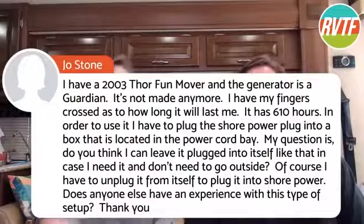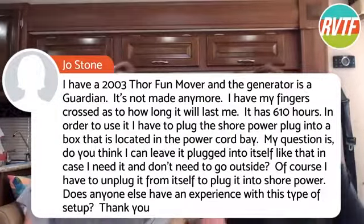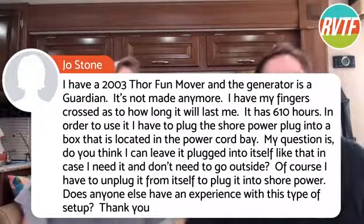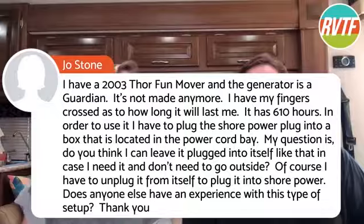Yeah. All right. So, Joe, your question: can you leave your generator plugged in if you're not plugging into shore power? You should be able to, as long as you don't have an inverter or something else that's getting in the way. Basically, if your generator's plugged in and turned on, you get power. If your generator's off, you don't have power. You can leave it like that because nothing's going to happen.